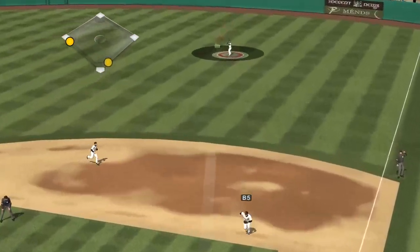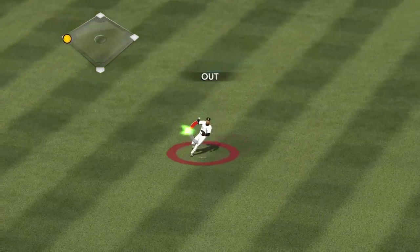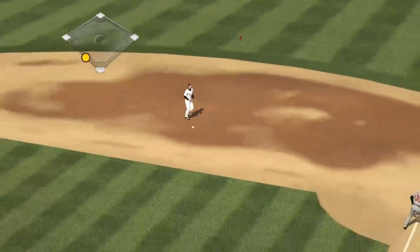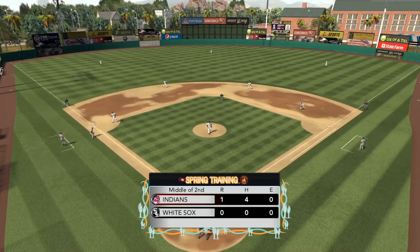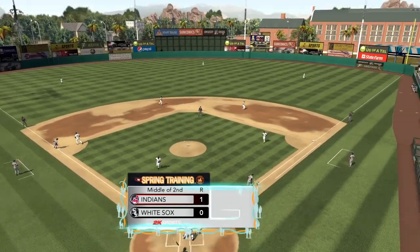That one is hit well. Quentin's there. Here comes the runner for the plate. And there's the second out, a double play. No runs, one hit, and no one left on base. Indians won, the White Sox nothing.